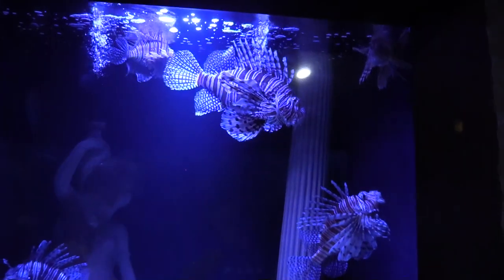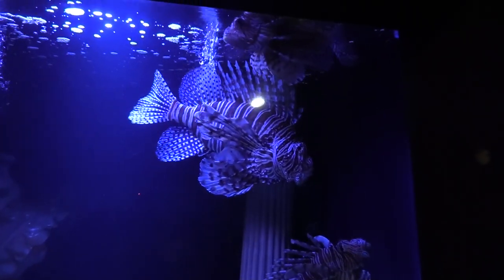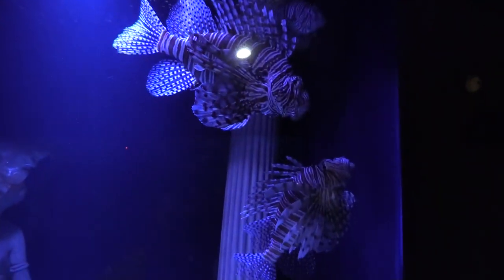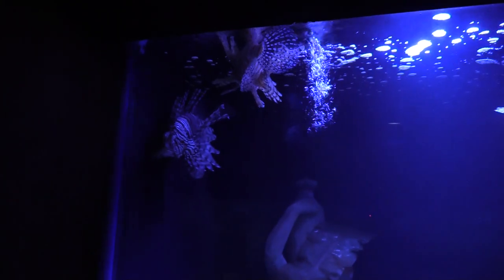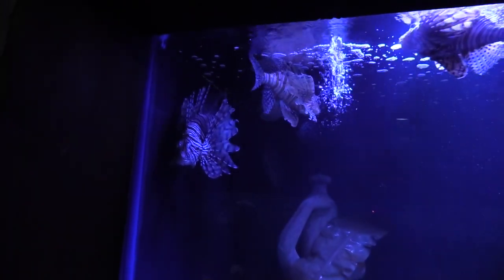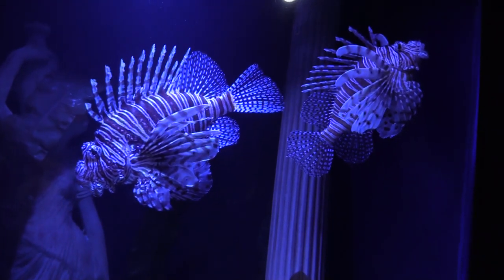This tank has lionfish. They're a very invasive species that have invaded the Gulf of Mexico. Very cool looking though.